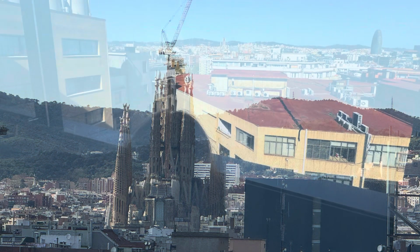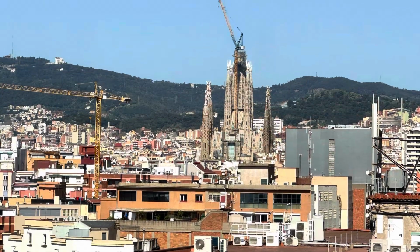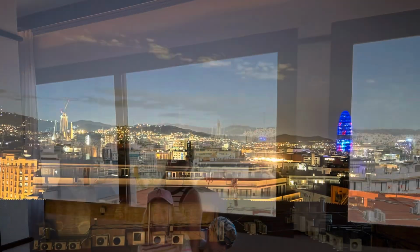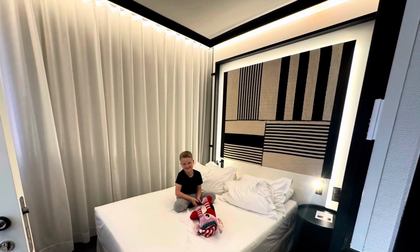So the Sagrada Familia is still being built. I think it's been going on for about 150 years. Apparently it might be finished next year, and it had definitely changed since we last came, which was around 7 years ago, and that was the city scene at night. There were blinds as well and big thick curtains, so you could block it all out if you didn't want to see the view, but we really enjoyed just sitting there and taking it all in.